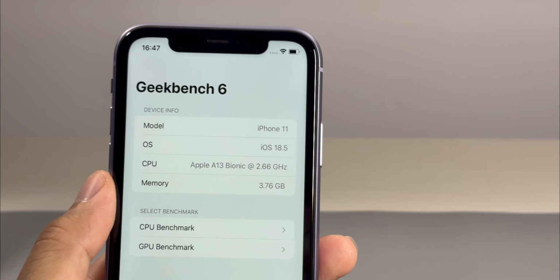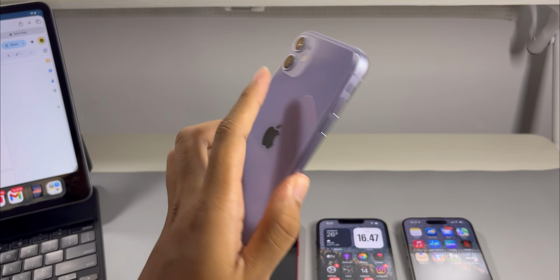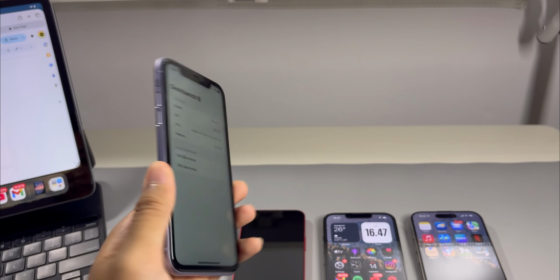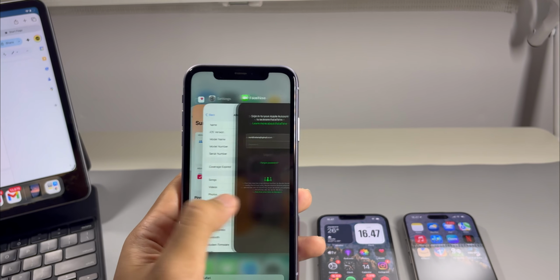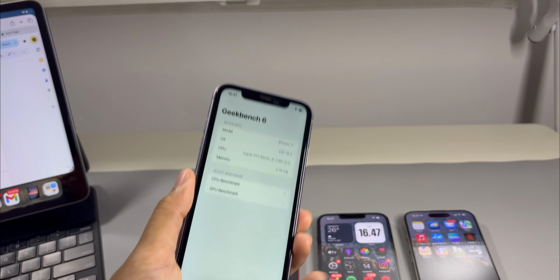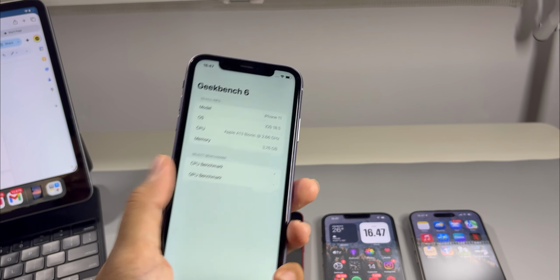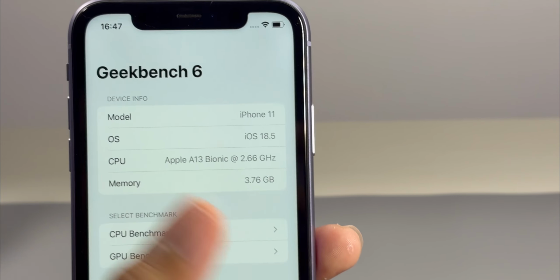Under the hood, it's running the A13 Bionic chip with 4 GB of RAM. Now let's be real, this isn't going to feel like a brand new phone. You might see some stutters here and there, but for day-to-day stuff, we're talking social media, YouTube, messaging, light browsing, it's still perfectly capable. In fact, some user reviews from this year confirm it can even handle heavy games like Genshin Impact, though it does get hot when you push it that hard.